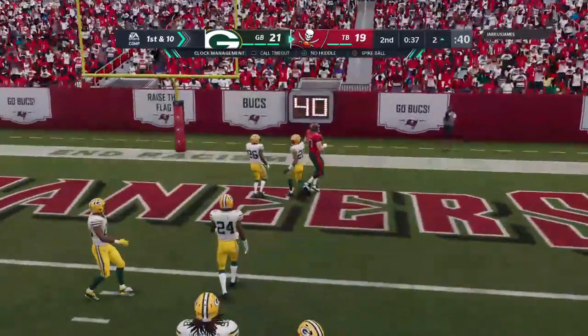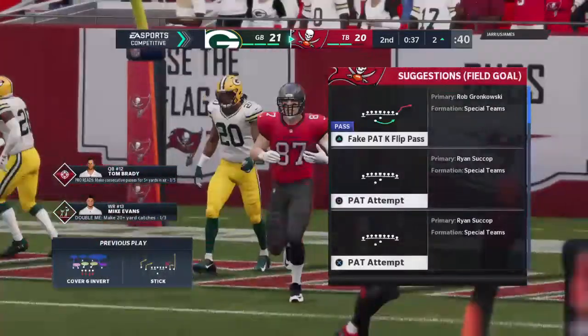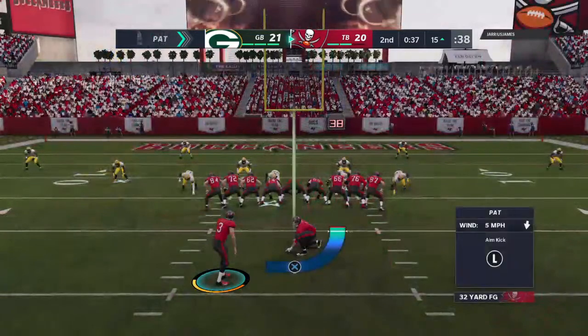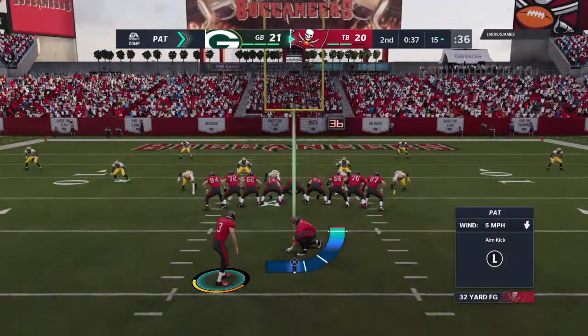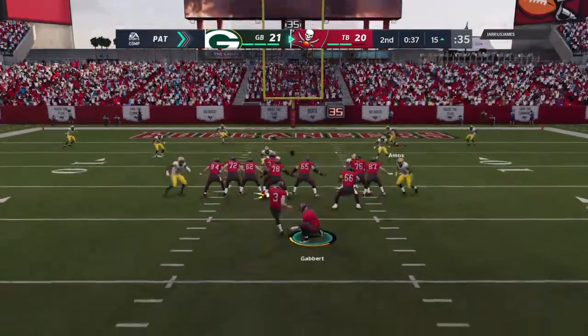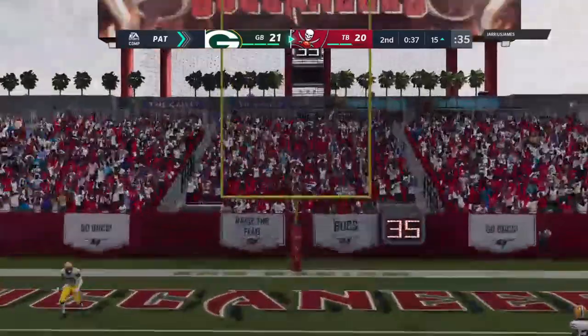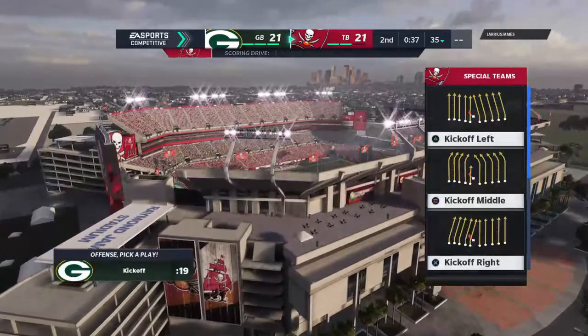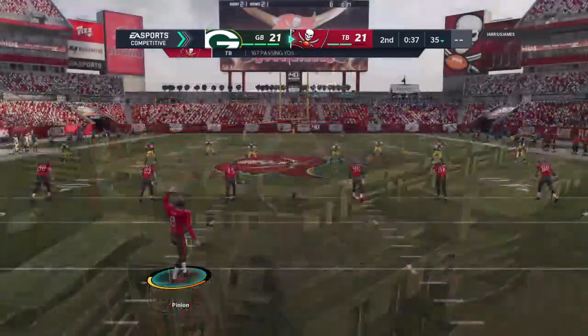And he's got it. Caught in the end zone. Touchdown, Tampa Bay. Rob Gronkowski, 26 yards. And the Buccaneers are an extra point away from tying up this football game. And that is going to tie our game as we approach halftime. 21 apiece.